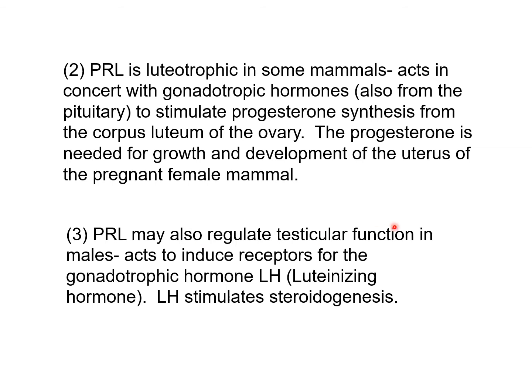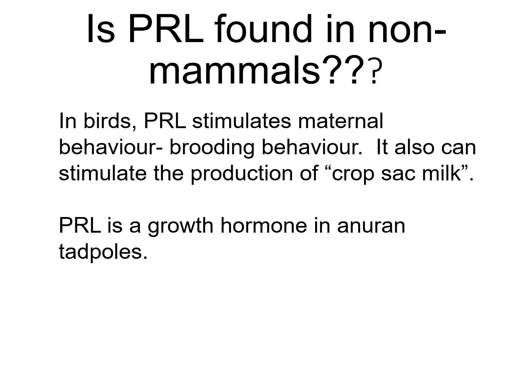Prolactin may also regulate testicular function in males, helping to induce receptors for the gonadotropins, in particular LH. So why is this important? Because prolactin can assist LH in regulating steroid production in the testes in particular. So the big question, is prolactin found in non-mammals? And absolutely it is. It's in all vertebrate species.